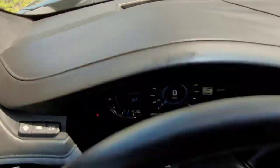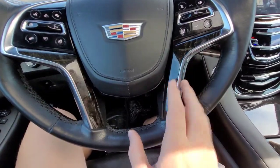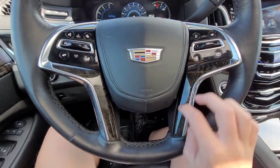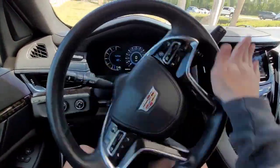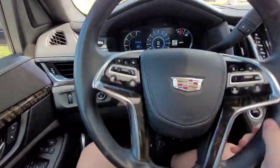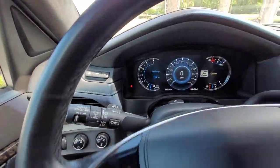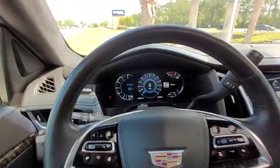Moving to the steering wheel itself, this is a very nice steering wheel in my opinion. I like the way it comes down here and has this grab handle in the bottom. I also like this genuine wood trim that goes through the wheel. It's also extremely light to turn. Almost no resistance. Behind the steering wheel here is your hazard switch.